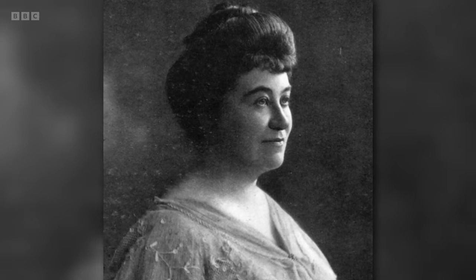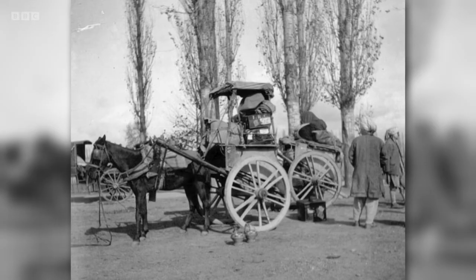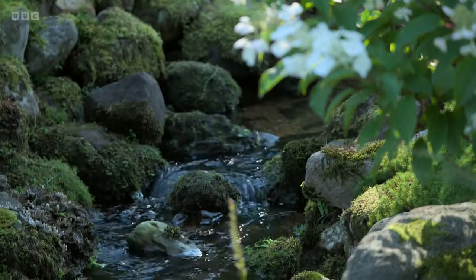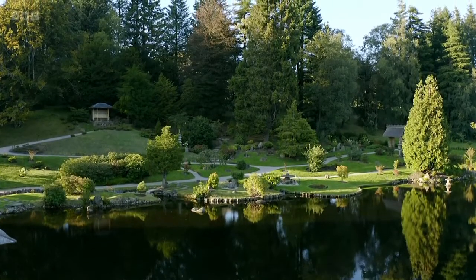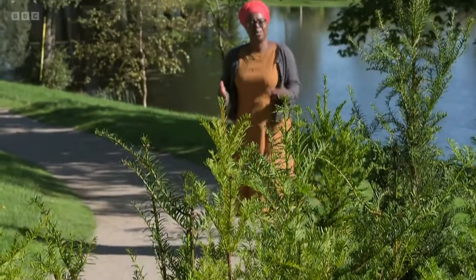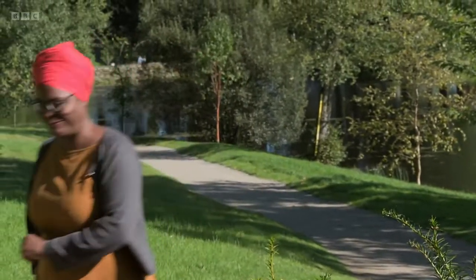Ella Christie started travelling when her father died. She was the first Western woman to meet the Dalai Lama and ventured to the far corners of India, China and Russia. But it was Japan and its gardens that really inspired her. And when she came home, she looked for the perfect spot on the family estate to create her own.